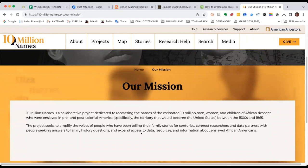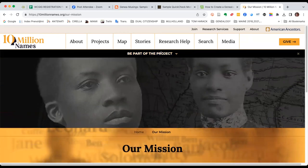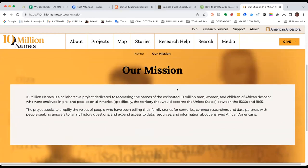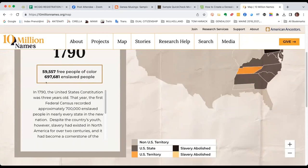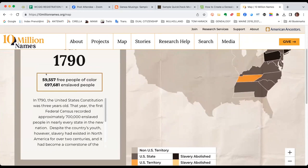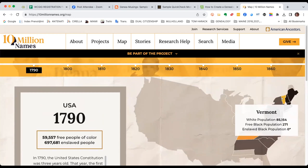And you can be part of the project by working on this to try to identify these people. It has really cool maps, like it gives you a map of the total number of enslaved people in 1790. And 60,000 were free people of color. And it gives you a map to show you where slavery had been abolished and when it was abolished.